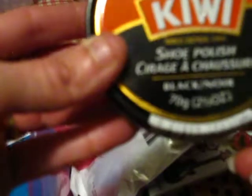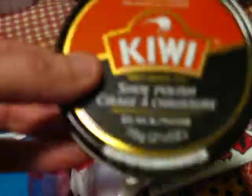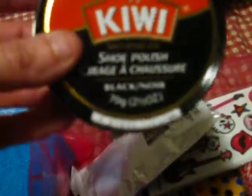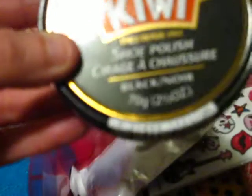This, I thought I would try. The shoe polish, it was by the register. I thought I seen somebody say they used this for like mixed media, like an ink or something. So that's why I got it. Otherwise, I'll use it on my shoes. This is the black color.